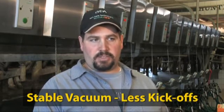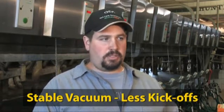You don't have the issue with the unit falling into the deck and sucking manure or urine or milk or whatever might be on the deck if the unit were to get kicked off. But I think the other thing is too, there's less kickoffs because of the stable vacuum level found in this claw, but especially in the 2-year-old heifers, they're much calmer milking, and therefore they're defecating less in the parlor. They milk out more cleanly, more efficiently, so it's kind of a double win situation.